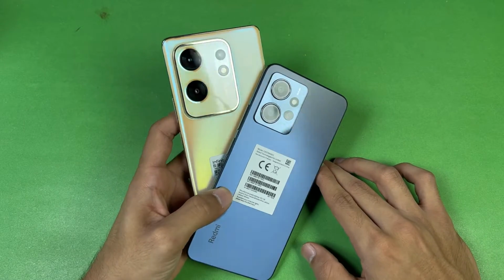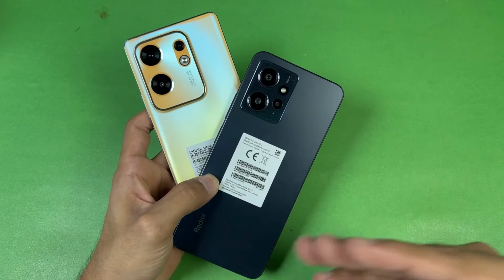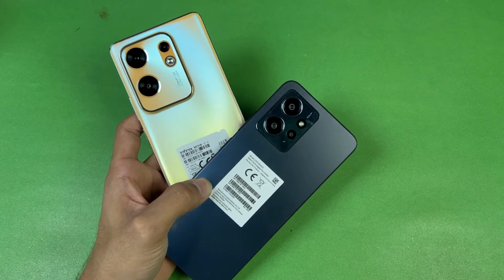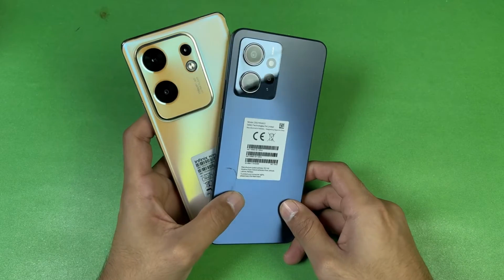And now let's talk about the battery sizes. So on the Redmi as well as on the Infinix we have a 5000 mAh battery size, 45 watt super fast charging, while on the Redmi we have 33 watt.